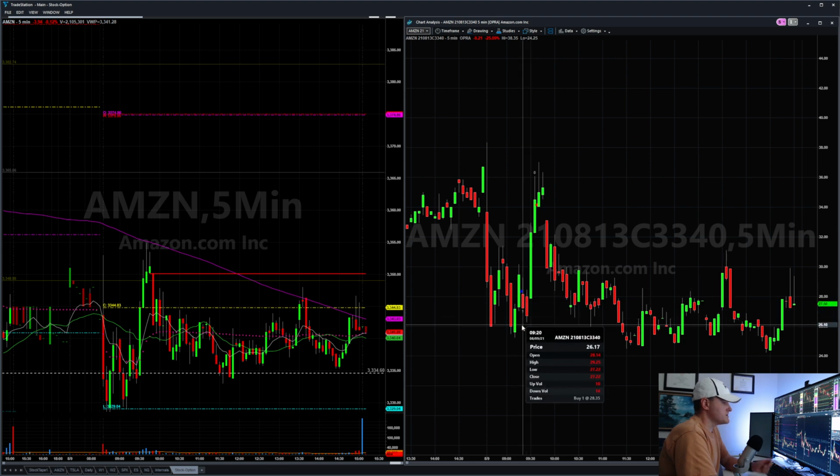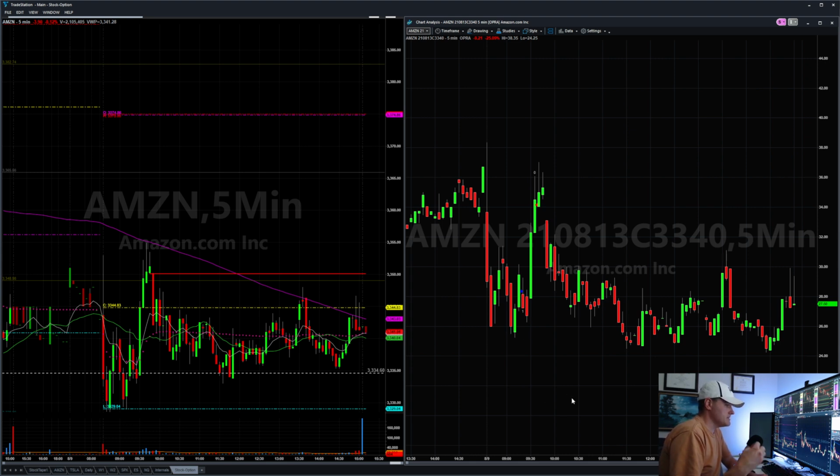And I was using about a $2 stop, $2 and change, just a little bit over to account for some slippage. So for Amazon contracts, a $2 risk, that's really good. If you can get a $2 risk, just absolutely amazing. And you can see I came very close to getting stopped out on this little pullback right here because my entry was 28.35, and the low of the following candle was 26.28. So it came real close to hitting my stop. Very fortunately, it did not hit my stop.